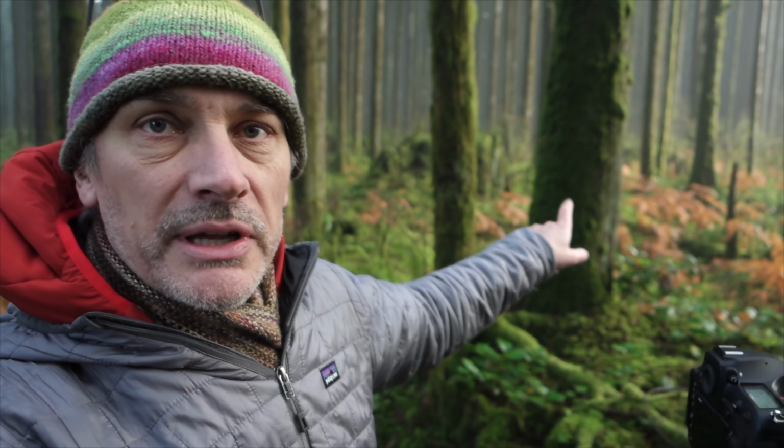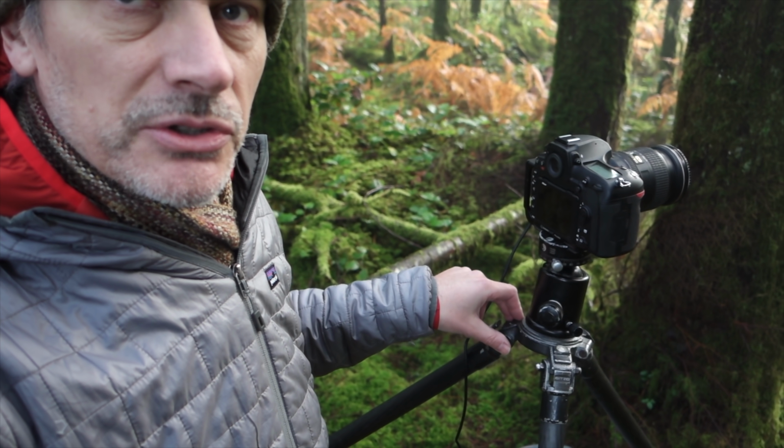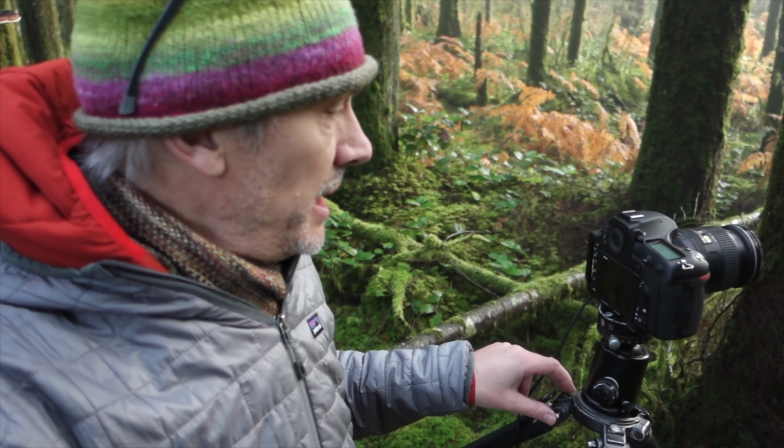So I'm gonna have to move pretty quickly with this one because there's some other compositions over here that I want to give a go as well. But yeah, this is really, really quite nice, right? The other thing I have to be a little bit careful of, it's really spongy down here, so the tripod is moving very easily.